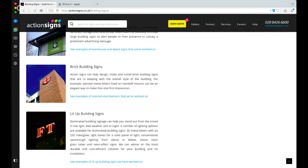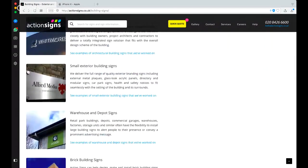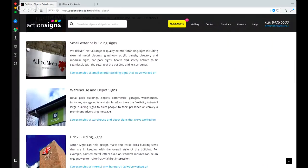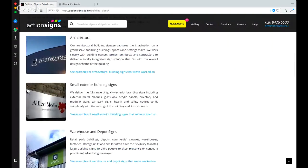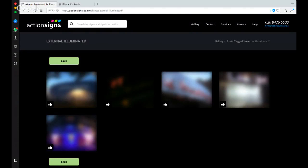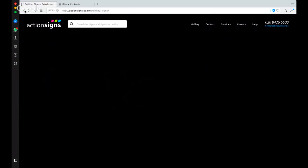Now we've got to figure out, okay, we wanted an office sign. Is it a brick office sign? Is it a brick building, a warehouse? What is it? Exactly. Okay, so then you click here, and then it's like external illuminated, which I'm not sure is what we clicked on even. Let me just go back here.